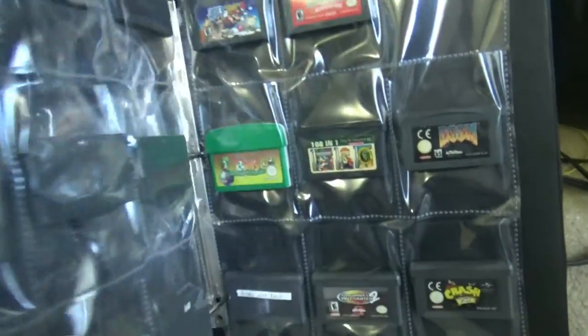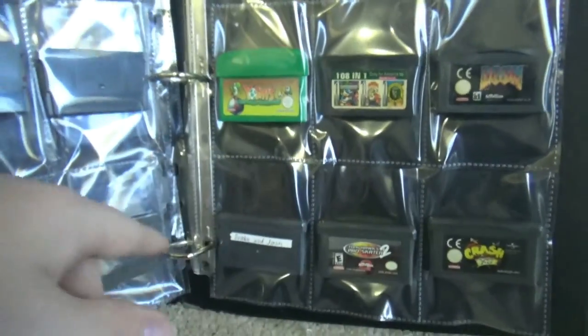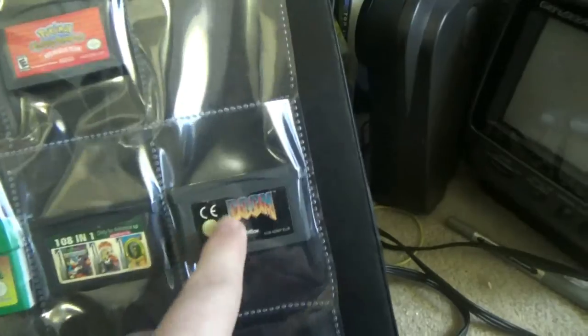My friend brought it into school. Also some other cool games. My childhood Yoshi. Doom, another gift from Paul. Thank you, Paul.